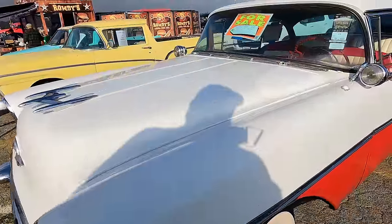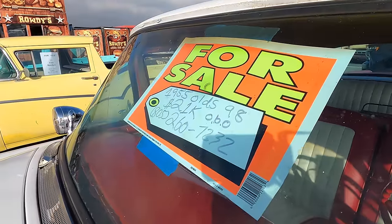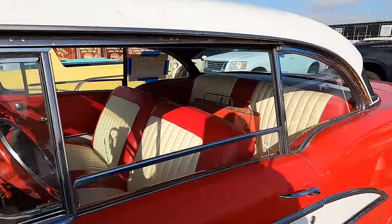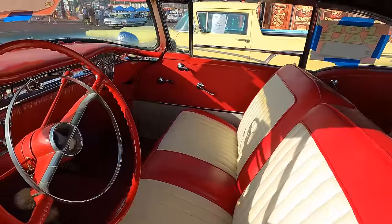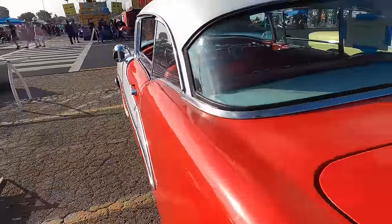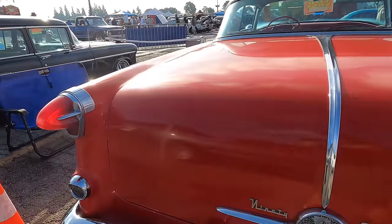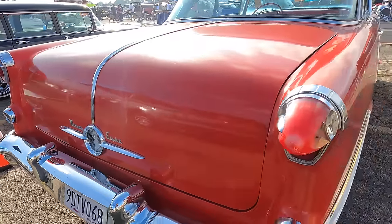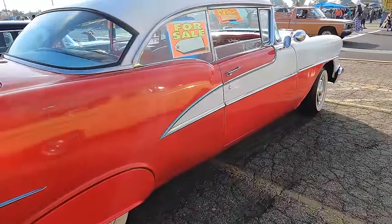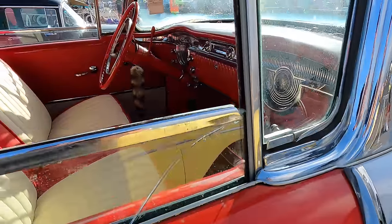A '55 Olds that's for sale, $21,000. I believe we've seen this, looks like it was in Santa Maria. I believe I've seen this out here before for sale as well. This is the 98, it's the top of the line. Used to be an older restoration. A little crack in there on the glass.